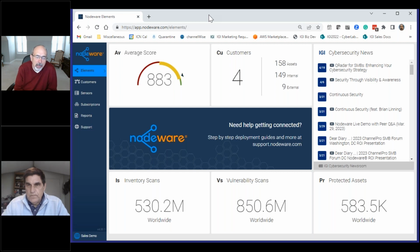Again, very simple. And the reason for that is that one of our key points of differentiation, which a lot of partners moving to Nodeware from other platforms, or just saying they need vulnerability scanning and see us and say, okay, I'm going to start with you guys, is the ease of deployment. And Mark's going to illustrate that a little bit more.